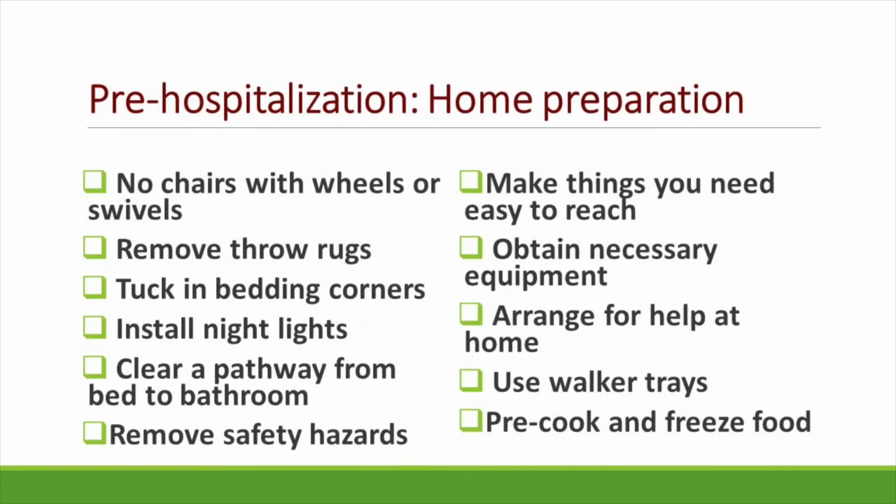Now, before hospitalization, there are some things that you could do to prepare your home. Things such as making sure that you remove throw rugs, ensuring that the chairs that you will be sitting in do not have wheels or swivels, tucking in the bedding corners of your bed, installing night lights as we're getting more into our winter season, clearing the pathways around your bed and bathroom, removing any safety hazards, and making sure the things that you need are within easy reach.